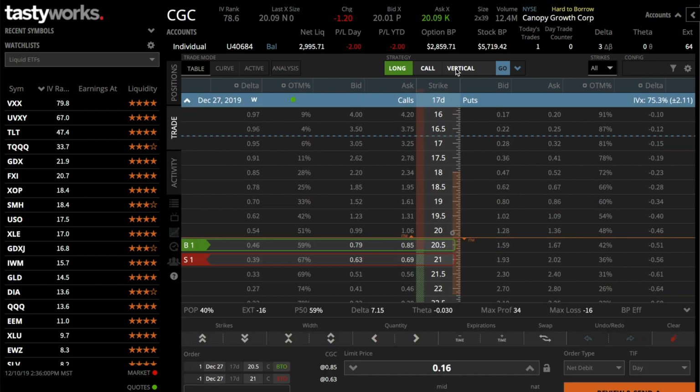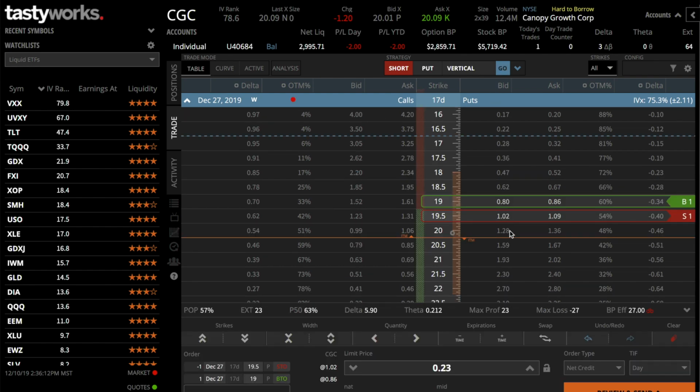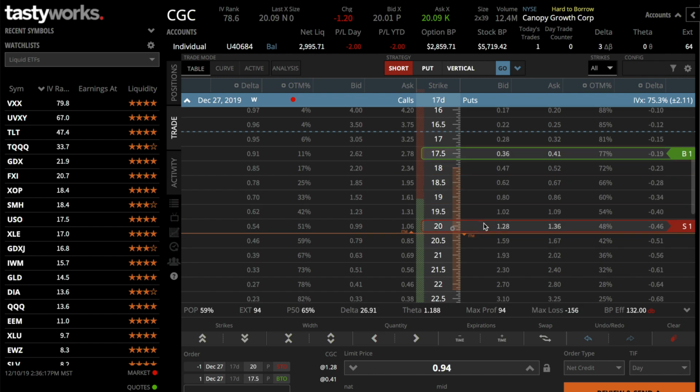So it's very simple to do, and it just takes a quick second, and you can flip it around, and then when you have it lined up and you're ready to go, you have your expiration date open, you click go, and it throws it up on there for you. And then what you can do is move it around. You can put it exactly where you want it.